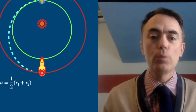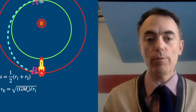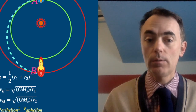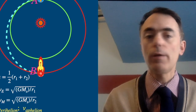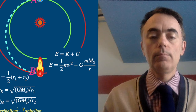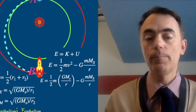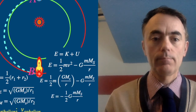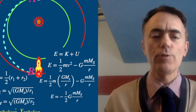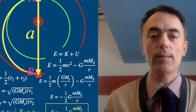To know how much boost we need to apply to the ship in both points A and B, we need to know the orbital speed of Earth and Mars, but also the orbital speed in the perihelion and aphelion of the transfer orbit. In a circular orbit, the total energy of the ship is given by, where we substitute the orbit velocity here. In a similar way, for an elliptical orbit, we can find that the total energy is given by this expression here, where remember that A is the semi-major axis of the ellipse.